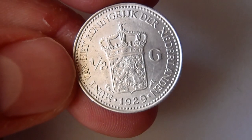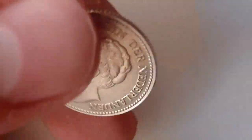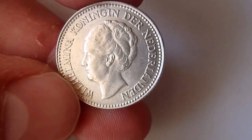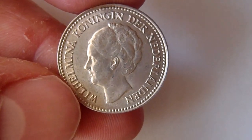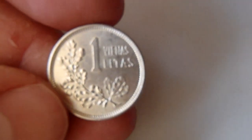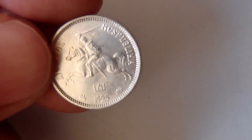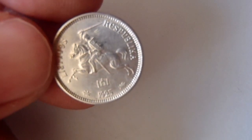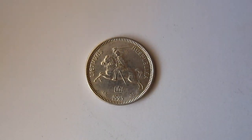Netherlands, half golden, 1929, nice condition. And Lithuania, one litas. Oops. 1925, also very nice. I think it's mint condition.